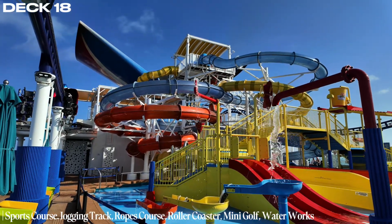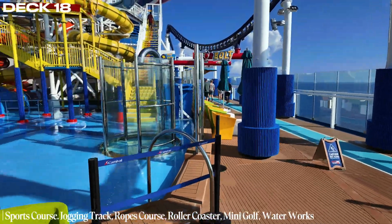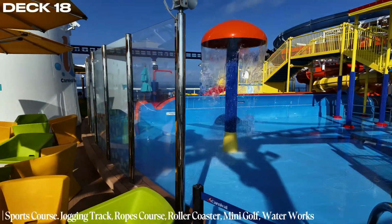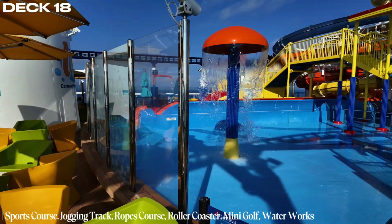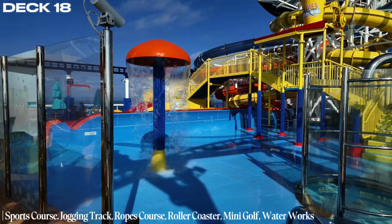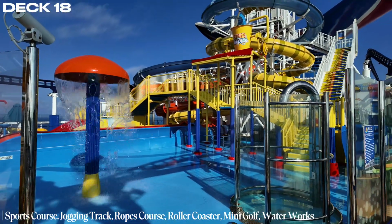And the thing that I like about it is it's sectioned off, where there's sections where the really big kids can go and have a good time. And then there's sections where, if you have kids that are very small, they can go and enjoy and feel safe, not in harm's way of the other people that are hanging around and doing whatever they need to do.